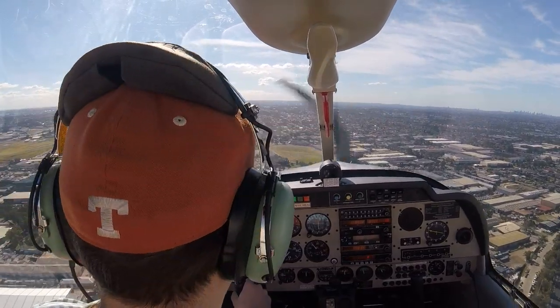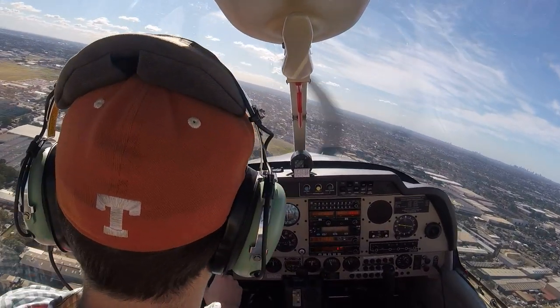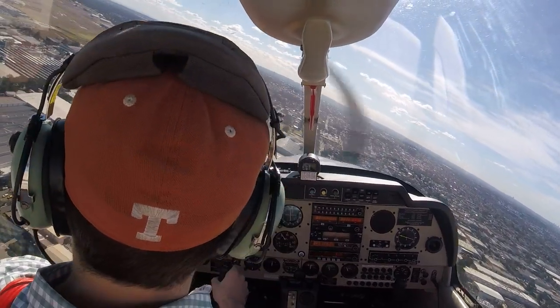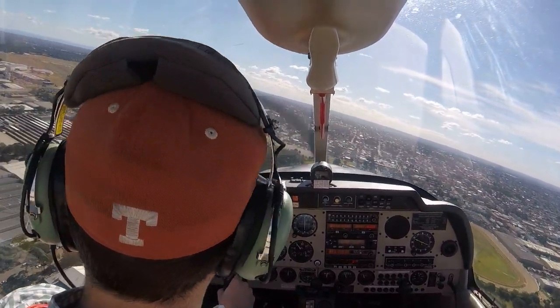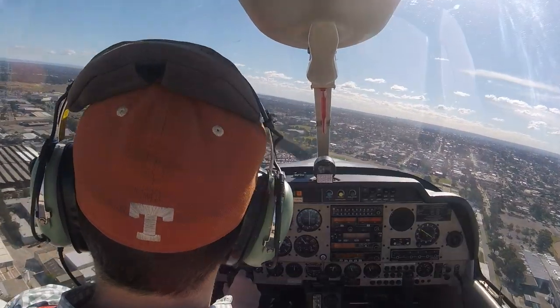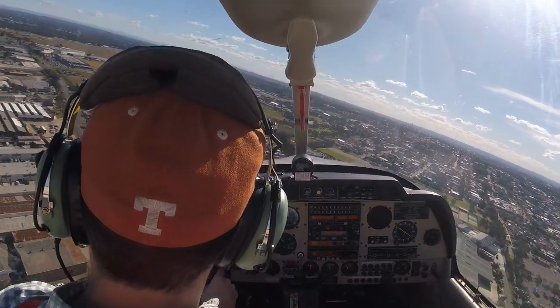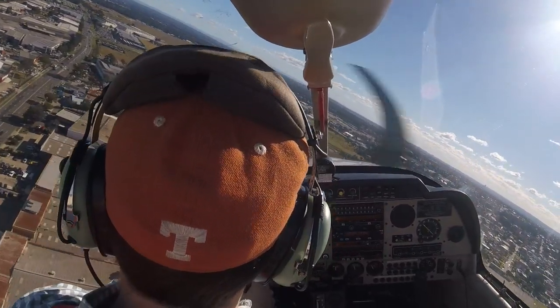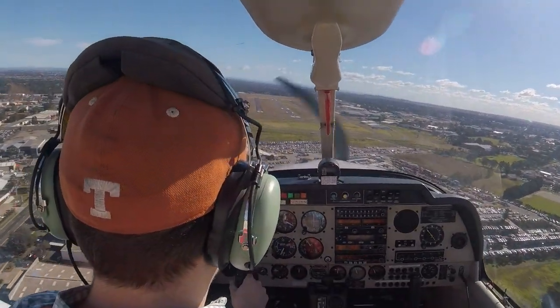Early. By the attitude. Alpha, turning downwind, touch and go. Alpha, number 3, follow the Cherokee late downwind. Alpha.